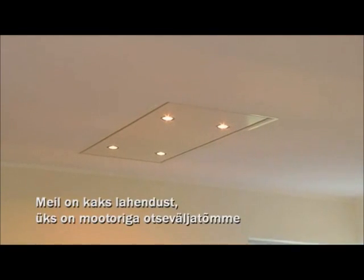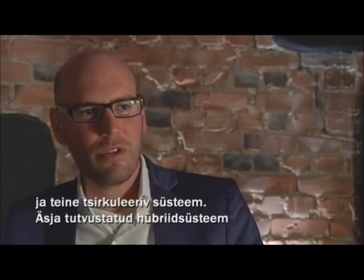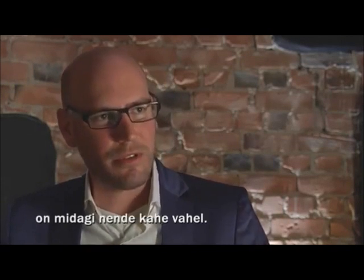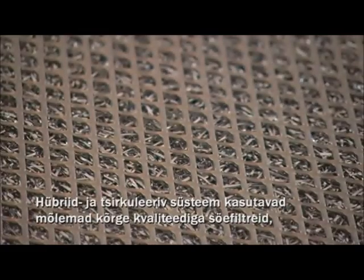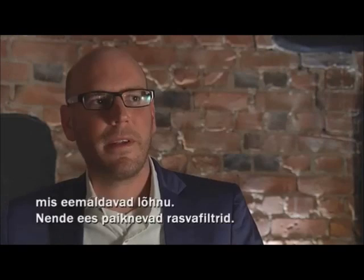Yeah. Kitchen hubs usually have some filtering system. Well, we have, let's say, two solutions. One is with a motor, so it's ducting outside, and the other one is the recirculation option. And the system we just patented is just in the middle, so that's the hybrid solution. Both the hybrid and the recirculation solution are using a very high quality charcoal filter, so they are filtering the air from smells, and before that you have a grease filter.